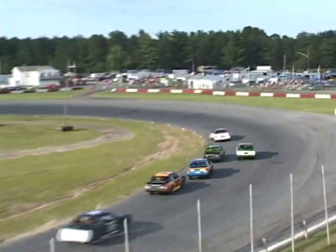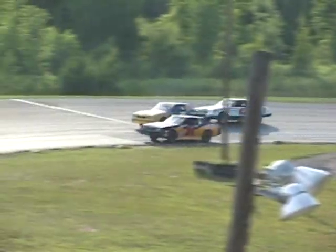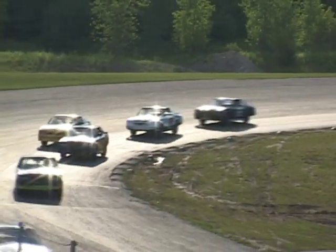Rick Hart right up against the wall. Hart trying to get the deuce down to the inside in front of the 24 of Pelkey. Pelkey coming back after him as they are 3 wide for 3rd down the backstretch. Pelkey in the 24, Hart in the deuce, Warren in the 13. Pelkey coming through on the inside, he's got 3rd.